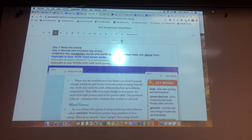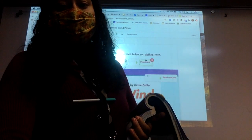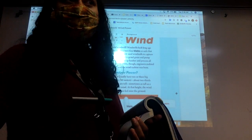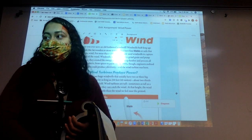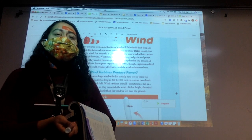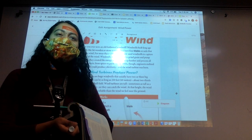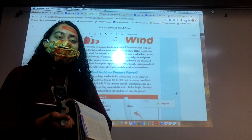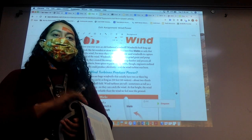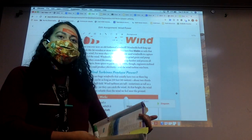Okay, so let's try to highlight what are some interesting facts that we would need from these 2 pages in order to teach somebody about how wind turbines work or how wind power works, okay? So let's go back on page 44. Yes, Ariana? Why do we need wind turbines? So we can have reusable energy instead of using all the coal that's on the earth and nuclear power plants that are dangerous to our environment, especially climate change.